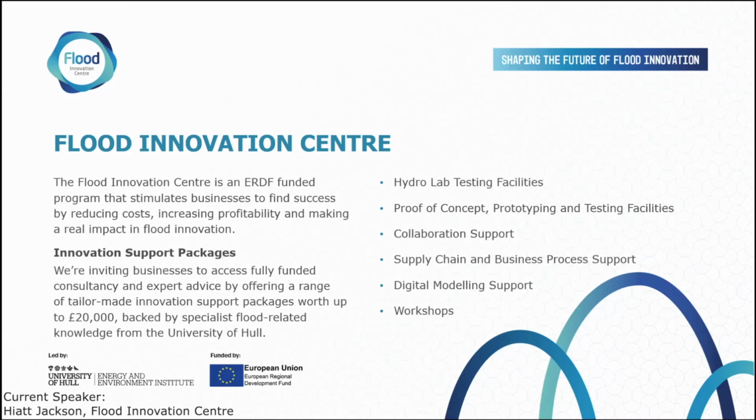Some will be small, some will be large. They might be sector or technology based, but look out for those through our usual channels. So our support is completely free and can include, if needed, up to £20,000 worth of consultative support or use of facilities and resources. So it's an excellent thing to get involved in if you're a business.